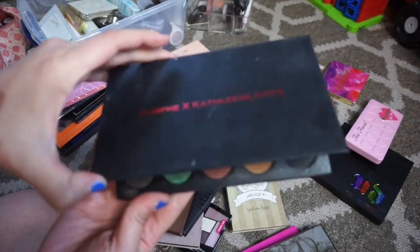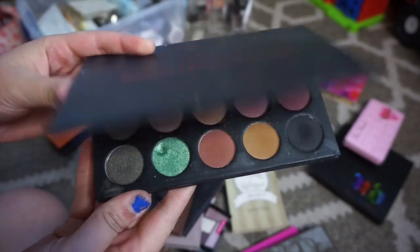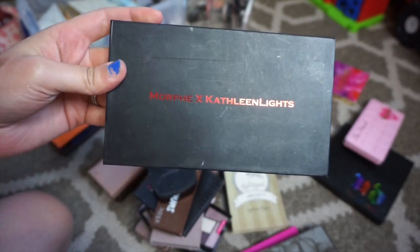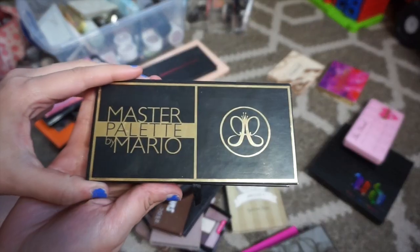This one is the Morphe and Kathleenlights palette. This was a collaboration a few years ago at Christmas time, and I picked it up. It was limited edition, and I'm gonna hold on to it just because I love Kathleen. You've heard my whole spiel about her. This palette here is the Master Palette by Mario.